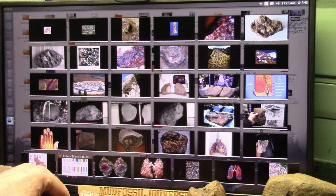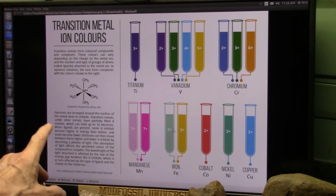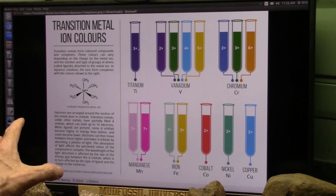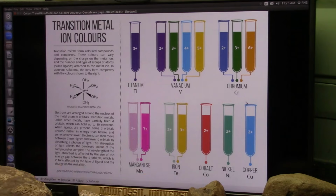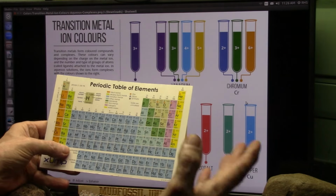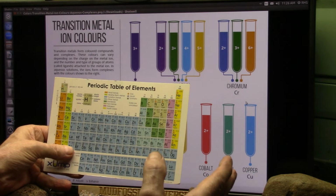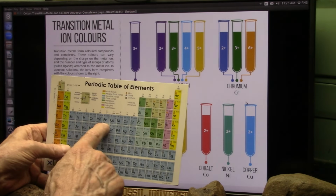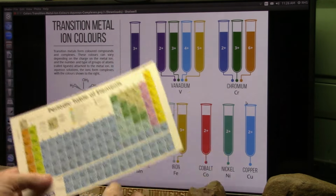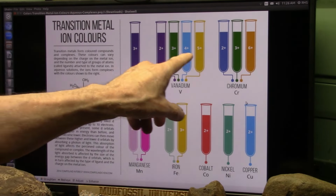Now I want to show you something about transition metals. This is what's in our blood. You see all these charged 3, 2, 4, 5, 6 plus. All these are different metals, and they are in the transition metal area here. This is what your blood is made out of, primarily iron, because that's what carries the oxygen. All the rest carry trace minerals and everything with these charges.